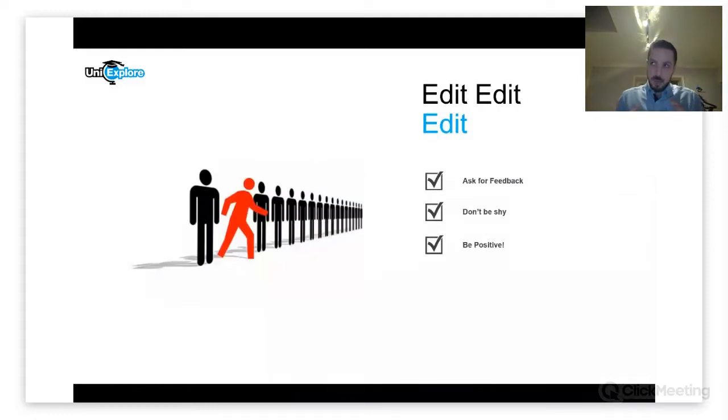So another very important thing, and this is something that I very much hold near and dear to my heart, is editing. If I read a resume and I see spelling mistakes or errors in the formatting, I skip it. Instantly I skip it, because that means that that individual does not have the time, dedication, or ability to proofread something in order to review their own material and make sure that it's accurate.